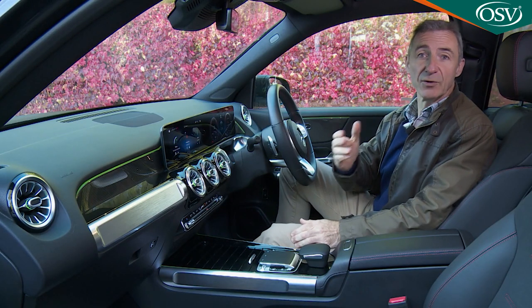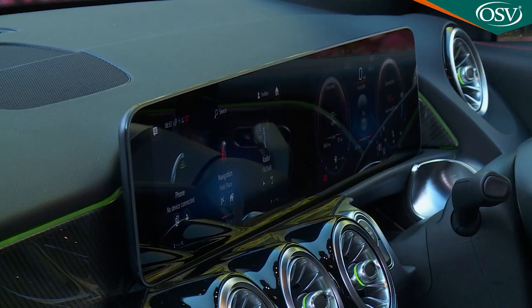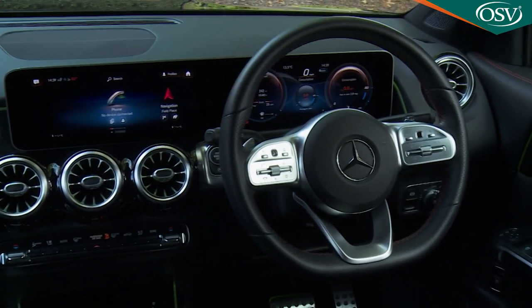Some features are, of course, familiar from other modern Mercedes, primarily this distinctive widescreen cockpit layout with its twin virtual displays, one for the centre stack and the other for the instrument binnacle.